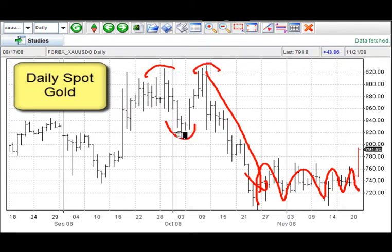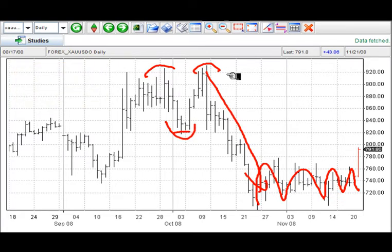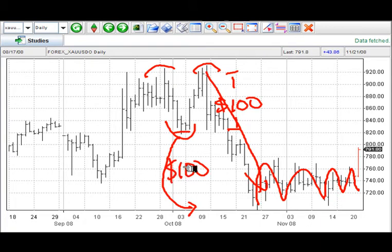If you measure from this area here, the 820 level, to say the 920 level, it gives you $100. So from here down to here is $100. What you do with a pivot point is simply flip it down $100. So we flip it down $100, and we actually got down to our 720 area, which is right here. 820 minus $100 gives you 720. So we actually made that target.